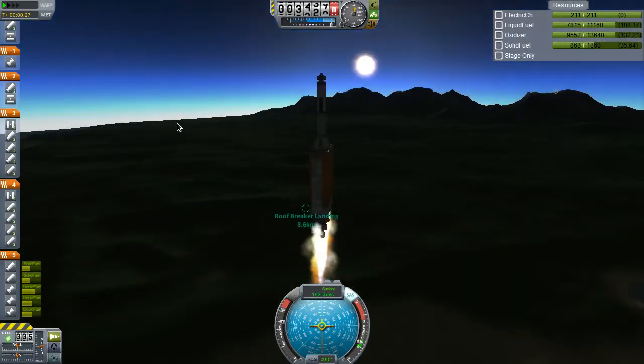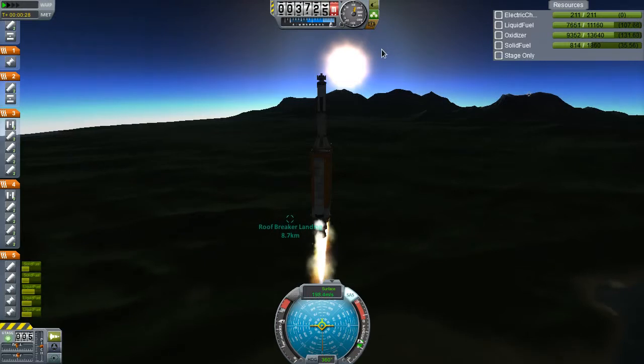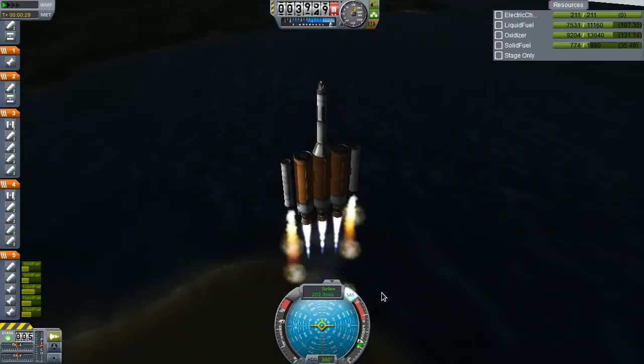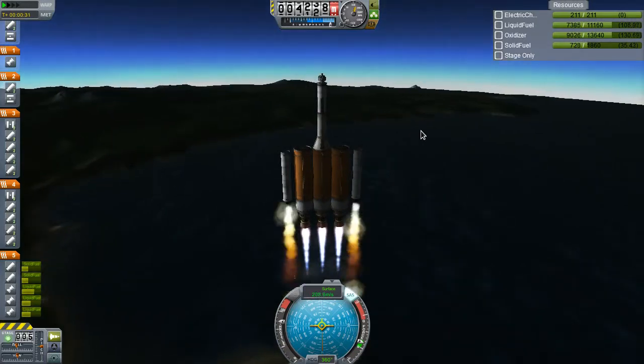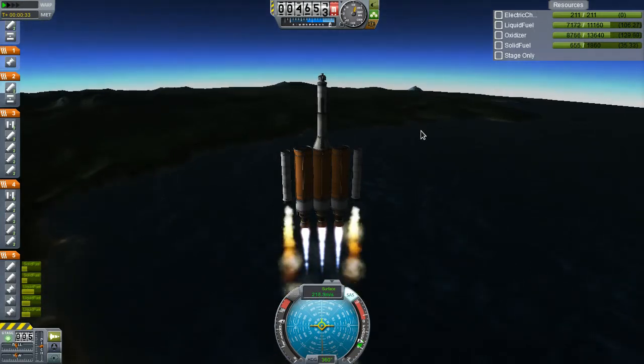Now, is it sunset? No, it seems to be sunrise. But isn't that the west? Does the sun rise in the west and set in the east on Kerbin? Or have I got things backwards somehow? Because 90 should be east, and that's that direction, to the right, as we're looking at it right now. I am so very confused. Everything I thought I knew about the world is wrong. All right, that's fine.